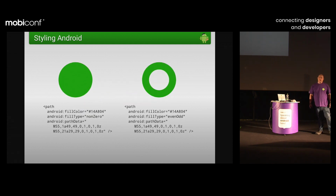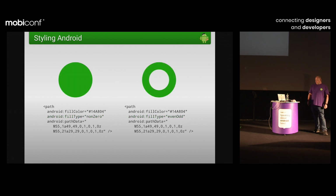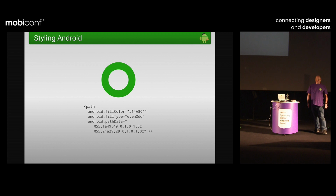So let's look at the code that draws these. Now, these two vectors are almost identical. And if we actually overlay the code, you can see the only thing that's different between these two examples is this fill type. So the actual paths themselves that make up the donut are identical, but this fill type is different. One of these is non-zero, and the other is even odd. And these are what are called fill windings.